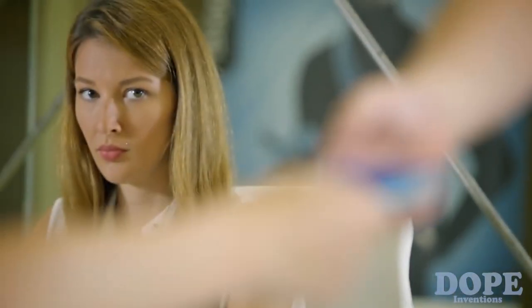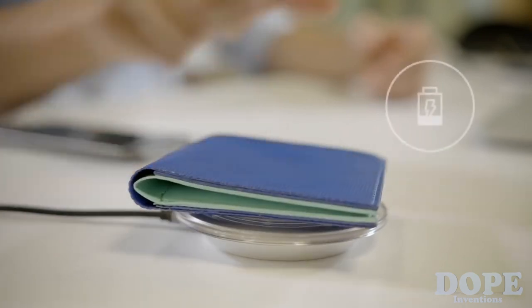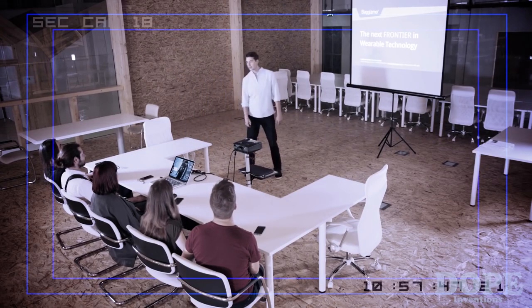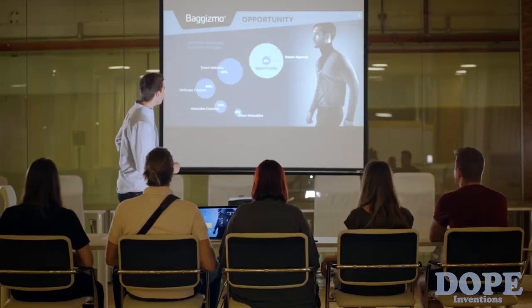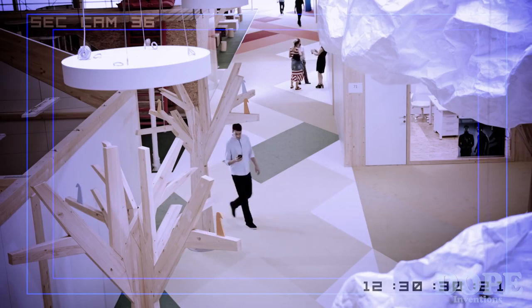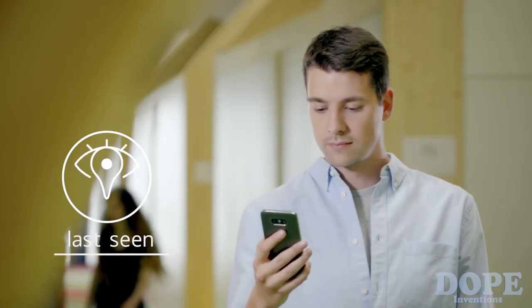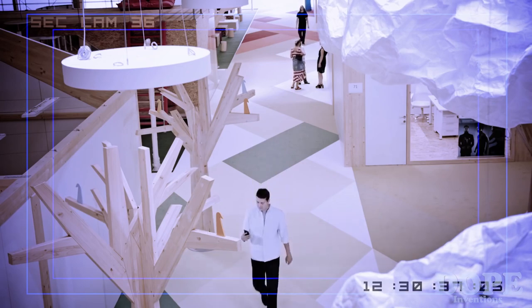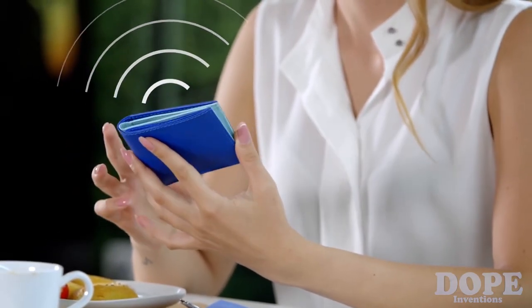And while you don't need it, it will recharge itself using any wireless charger around. The Wiseward app tells you everything you need to know about your wallet. It has some of the most advanced anti-theft programming. The gyroscope and accelerometer monitor movement of the Wiseward. And there is a magnetic sensor that alerts you if your wallet is being opened.